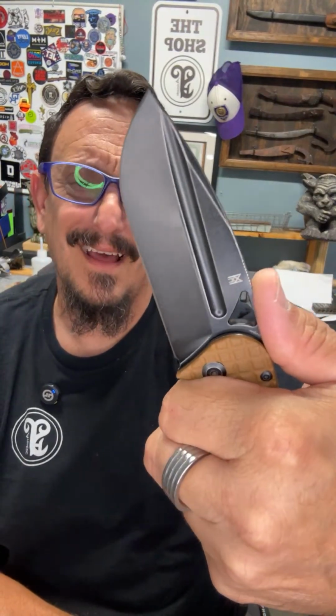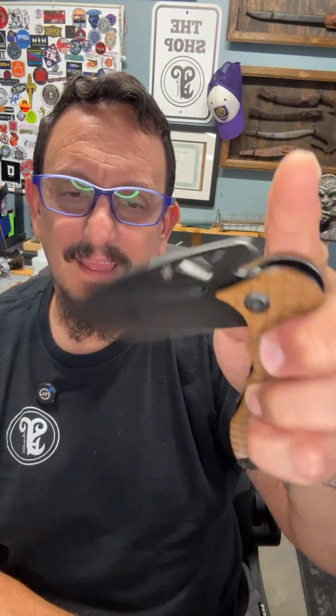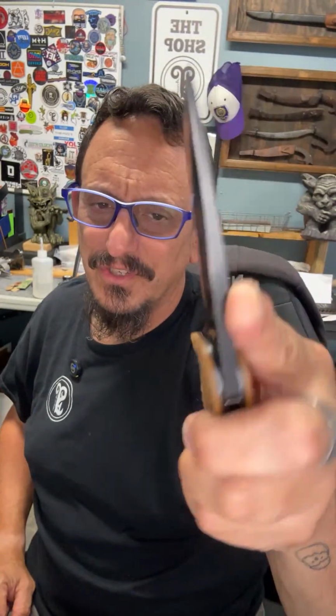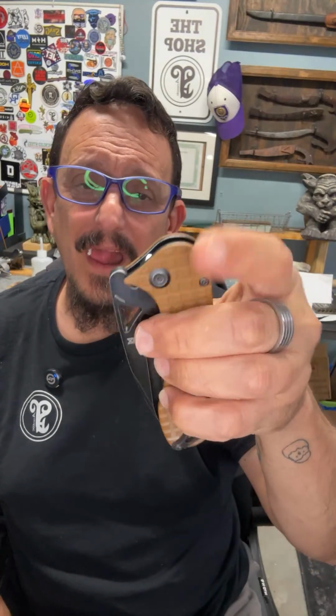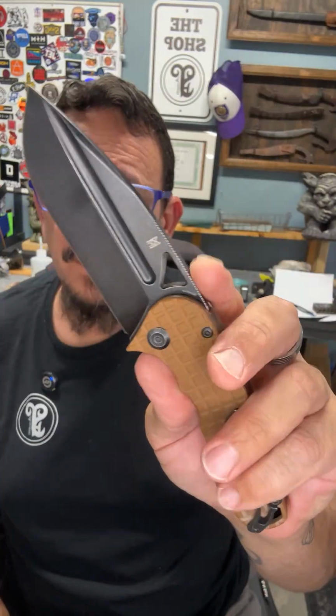But it's the Bomber. Look at that thing. This is ridiculous. Liner lock, and get your finger out of the way. And that thing is huge. So this wins. Biggest knife for me of the year. I think that thing is giganto. But, yep, so unboxing's coming up with this one.